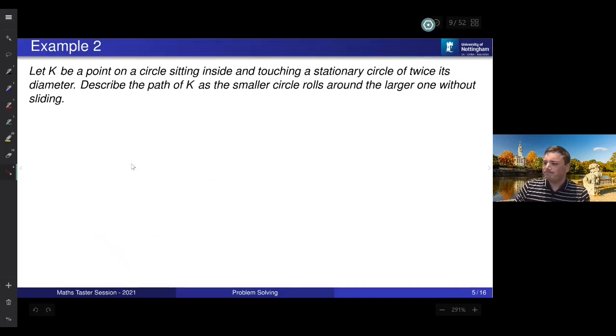Okay, so here's another one. There's quite a lot of words in this one, which some mathematicians aren't particular fans of, but I'm afraid the more advanced math you do, the more words you see. So you've got this description of a problem, but it's a geometric problem. So the first thing, if you're not provided with one, that I would do anyway is to draw a diagram of what's going on.